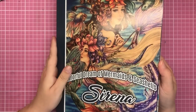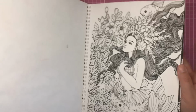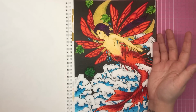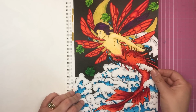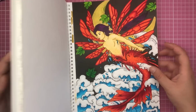Next is Serena by Mar Del Rubio, and here's the one that I coloured. It's this merman here. He's sort of like a fairy as well. He's got a lot of wings, reminds me a bit of a dragonfly, but he's got a very kind of koi carp tail as well. And we've got the waves and the foam. Pretty quick one to colour, that one.